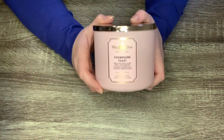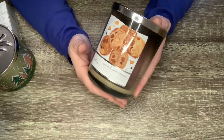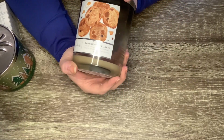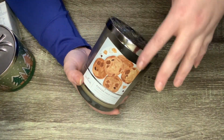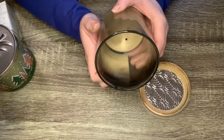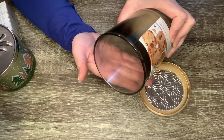So let's talk about all the candles I actually did burn through in the month of February. As I mentioned, I did have a few of these. This is again from the Hallmark collection. This is Toffee Chip Cookie. It smelled great in our kitchen, where I put it on the island. There was a lot of sooting towards the end, if you guys can see that there on the one side, more so that side than this one here.